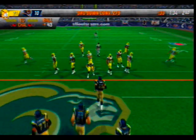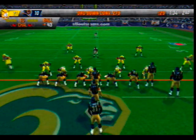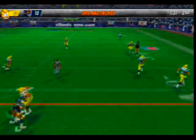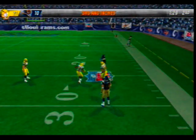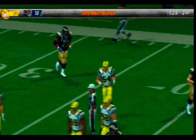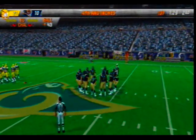Third and one. Ball on the 43-yard line. Screen down. Throws it. He was tipped. The offensive coordinator called a good play. The quarterback threw him a catchable ball. He just couldn't get his hands in the proper position to make the catch.